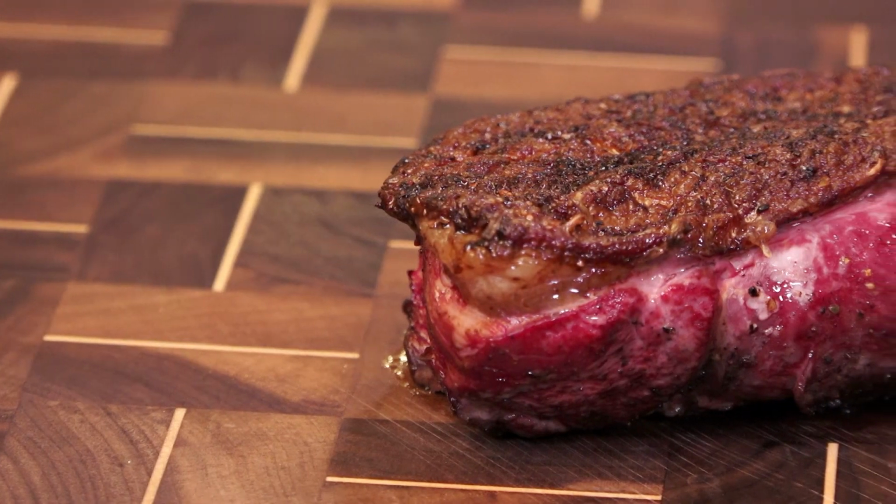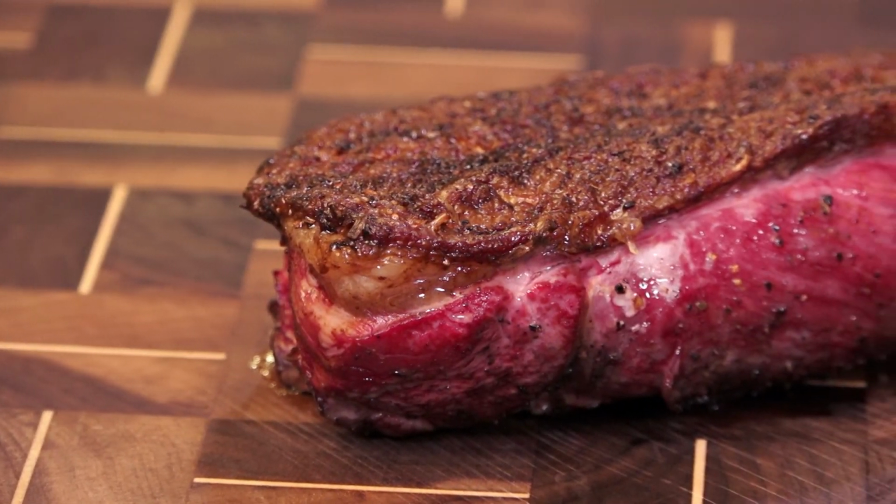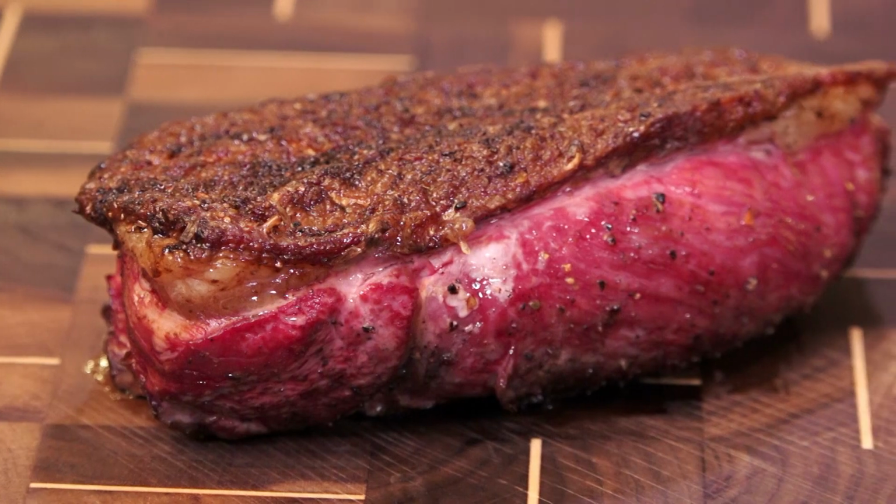Crispy skin. Remember I promised you crispy skin? Now, after that resting, which is super important, now we get to slice.